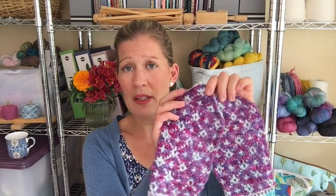Anyway, I made a pair of mittens, and these mittens are for the Woolly Thistle mitten cow, and this is the fourth year running for this cow. I think it ends end of March. And it's the fourth year that I am entering mittens in this cow. So the mittens that I made, I think I had one completed last time, not sure.